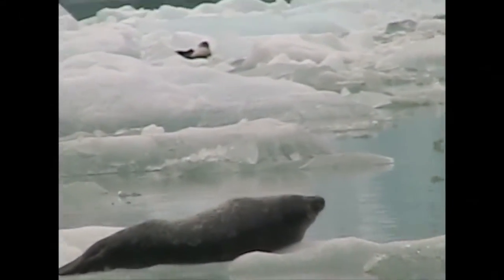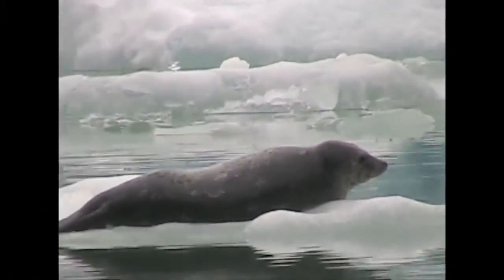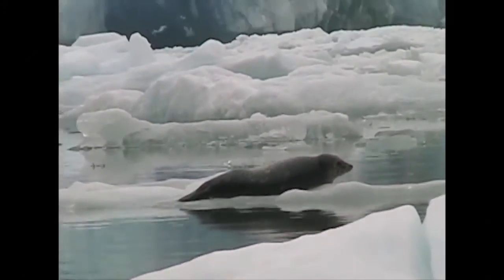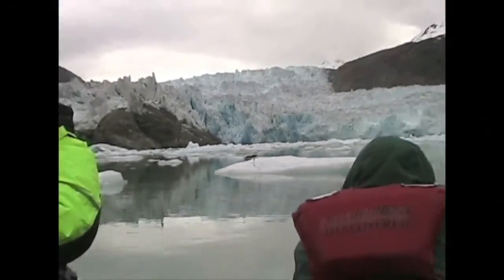This harbor seal is in southeast Alaska. It's not lying on an iceberg to stay cool. It's there to raise its pups in safety, safety from predators like orcas. Here's one of the pups sliding from the iceberg into the water.